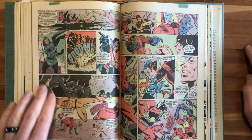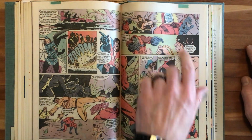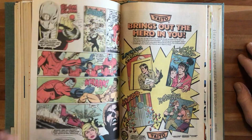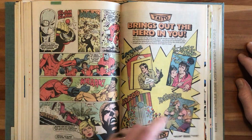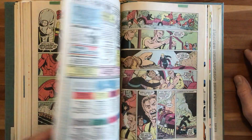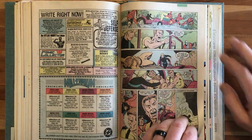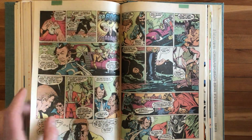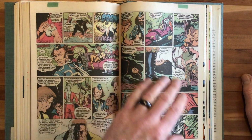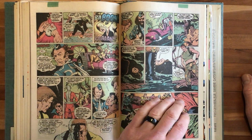This is a great issue where the Suicide Squad has a member, Slipknot, who's basically the equivalent of a red shirt in Star Trek. He ends up getting his arm blown off. Oh yeah, and Bronze Tiger gets his leg broken by these Manhunter robots. The pencils on this issue are a little looser. Lewis's inks are a little weaker in some areas, but still great. Still gets the job done.